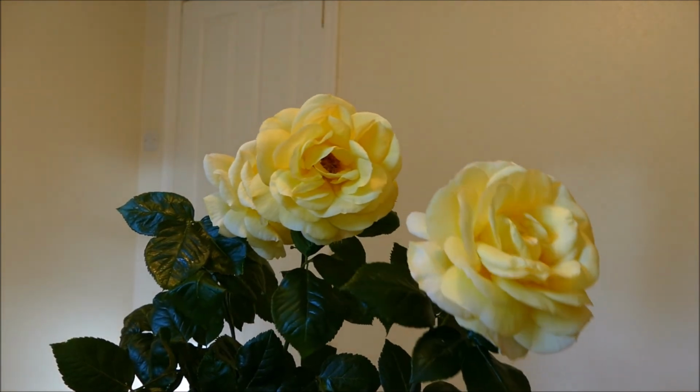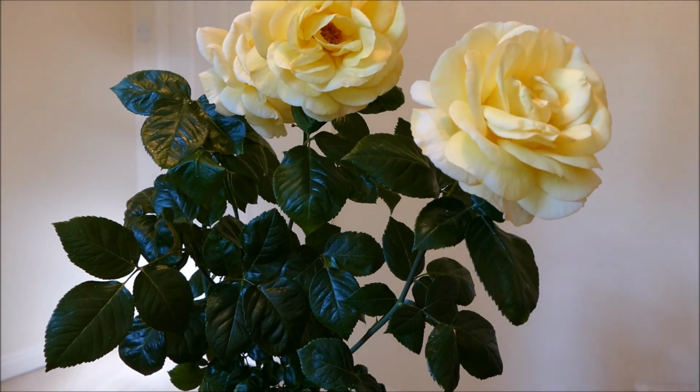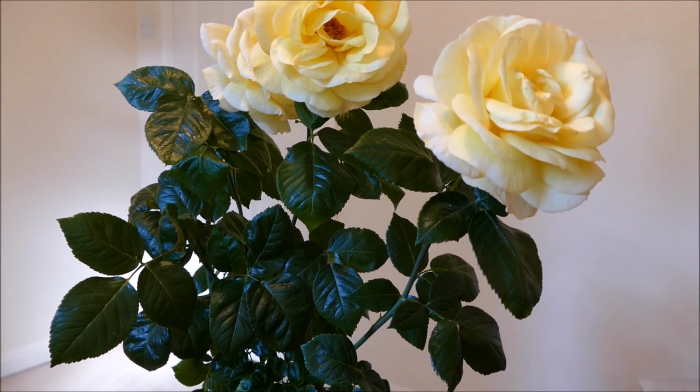So that's my Floribunda rose. Hopefully I'll keep you updated as it continues to grow, and hopefully have lots of lovely flowers all summer long.